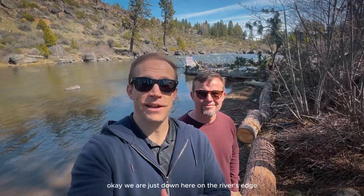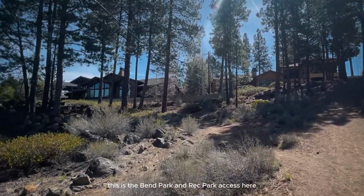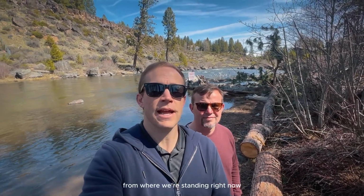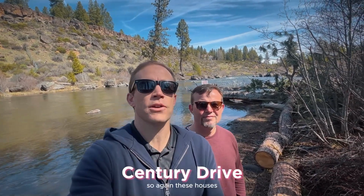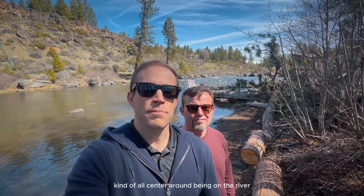Okay, we are just down here on the river's edge. As you can see, this is the Bend Park and Rec Park access here. And River Vale is straight ahead from where we're at right now. There's another subdivision right to our left. There's homes that are just a couple hundred feet away from where we're standing right now. And then up above on the other side of the ridge, there is another subdivision that's off Century Drive. So again, these houses kind of all center around being on the river.